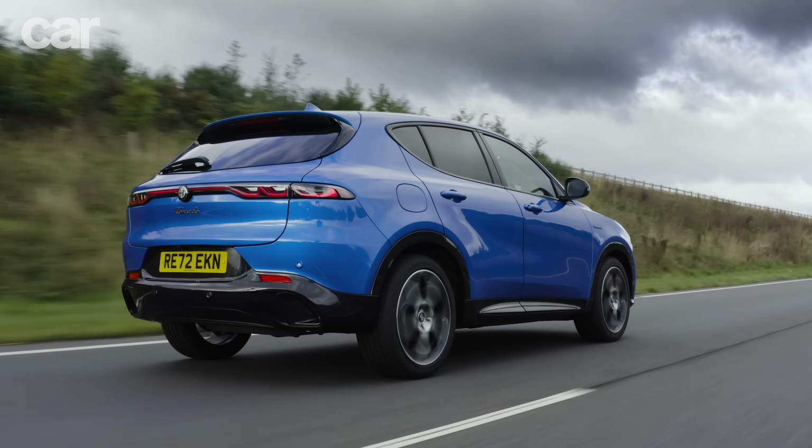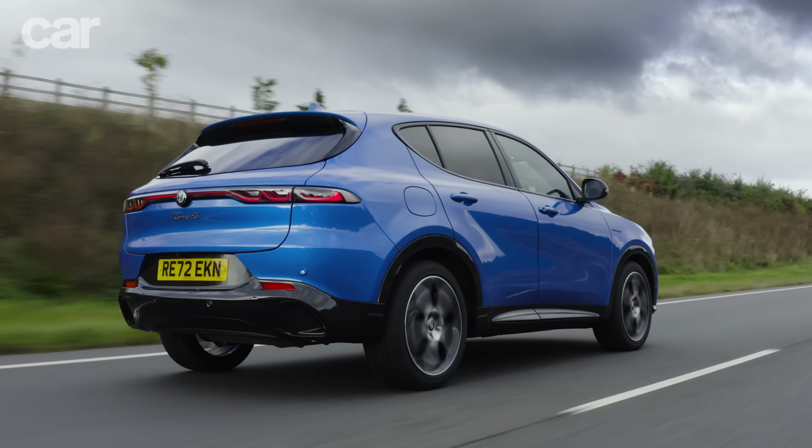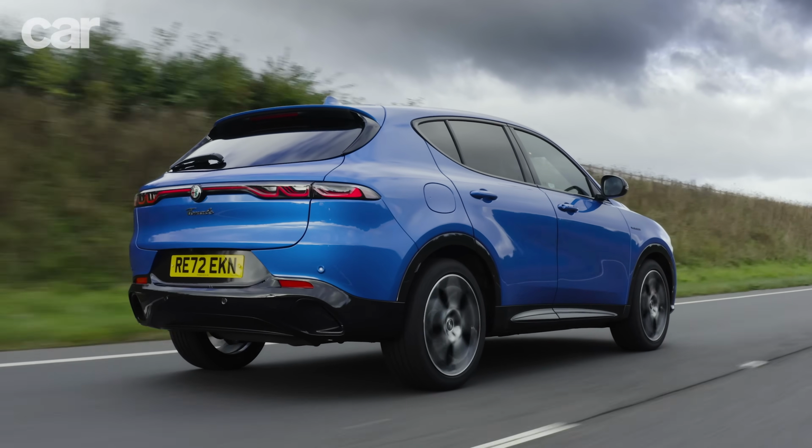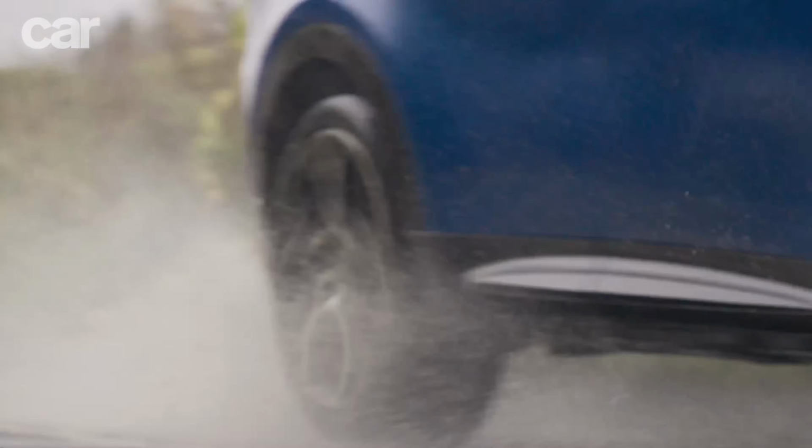And as I said, it's a hybrid, so it's got an electric motor attached to the 7-speed automatic gearbox, and it's worth about 20 brake horsepower and 100 pounds-foot of torque, which is very useful. What's also useful is it can run in electric mode only, so you can drive around without using a drop of fuel under certain circumstances.